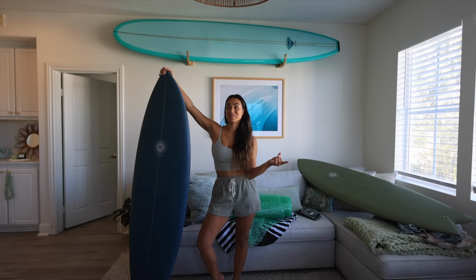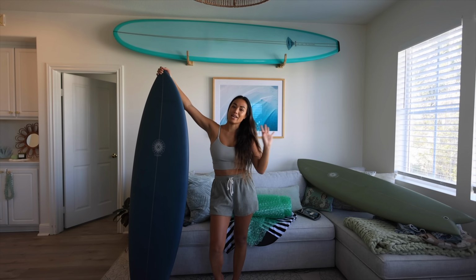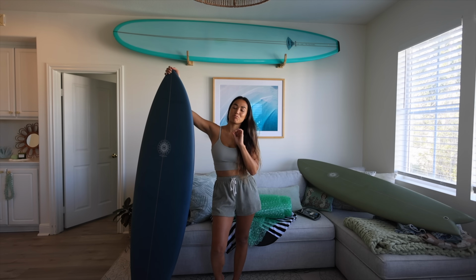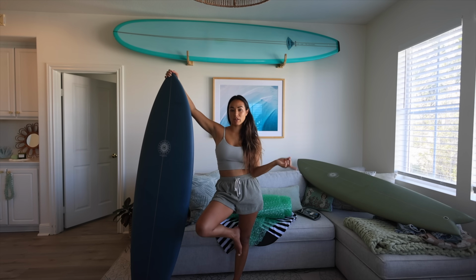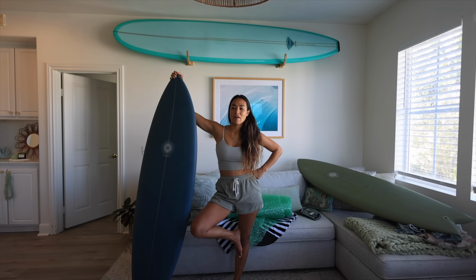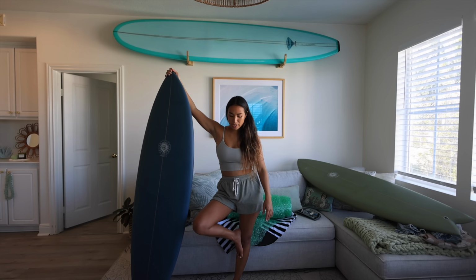So I might as well tell you, since I've been leaving little hints here and there, but the reason I'm going to the Mentawais is to shoot my next campaign with Jolyn. My next surf line with them is coming out in May, and I am beyond excited. My photographer Leah is already in the Mentawais. She is based in Bali, so I figured it'd be easy to just meet her over there, and the Mentawais is just such an epic destination that it's really kind of a no-brainer.